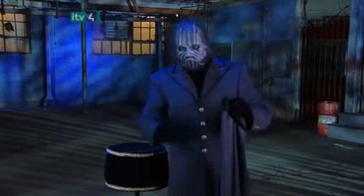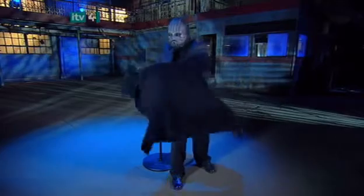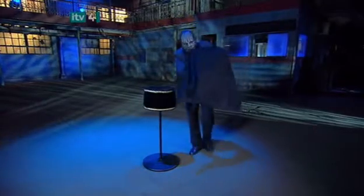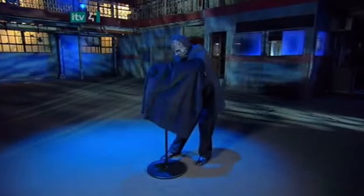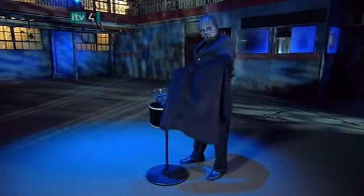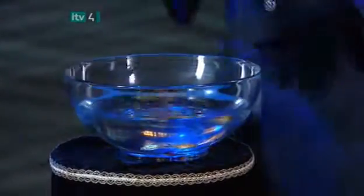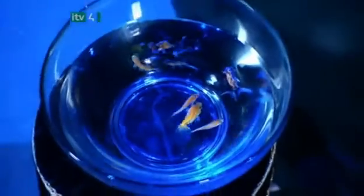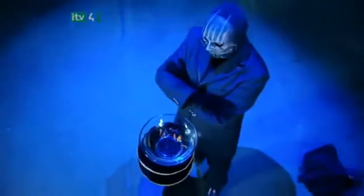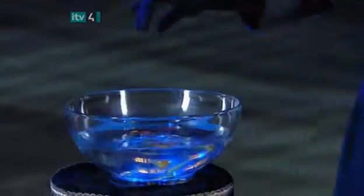He makes a few magical gestures in the air and drapes the cloth over his arm. Looks like he's made something appear under that cloth. He puts it on the table and reveals a large fishbowl complete with live goldfish. Amazing. So how did the magician make the bowl of live goldfish appear from thin air just like Houdini did?